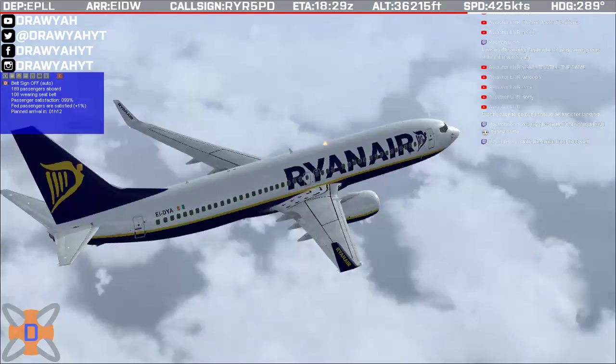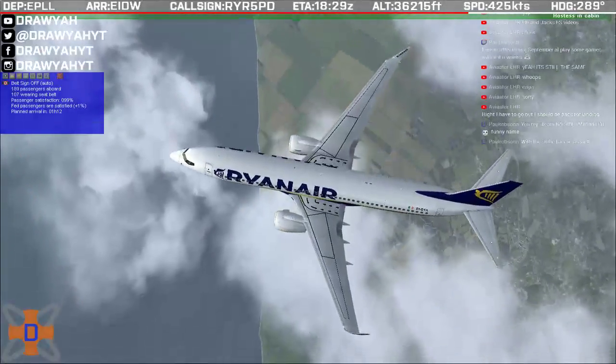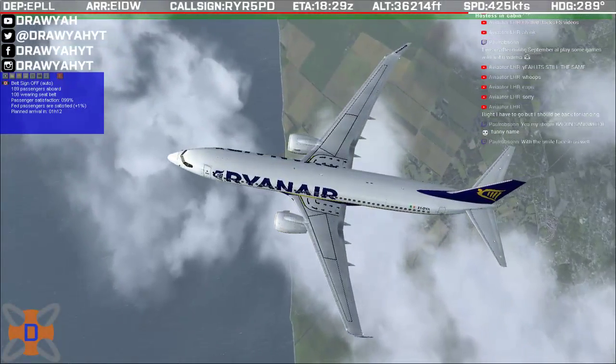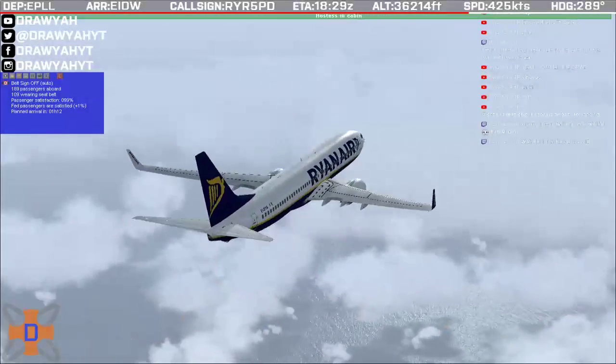As for our flights, we are now about to leave. All right, we have left Netherlands now. Literally just crossing the lands now. There we go. We are now over the English Channel.